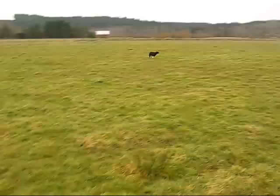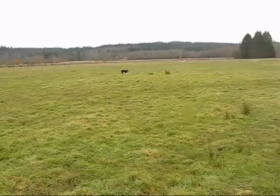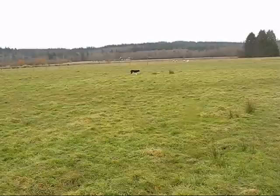Lie her down. Lie down. Okay, she's too tight. So how are you going to widen her out? Lie down. You're going to apply pressure. You're going to lift your stick at her. Now add your feet. And you're going to... Go by. Okay, good. Good job.